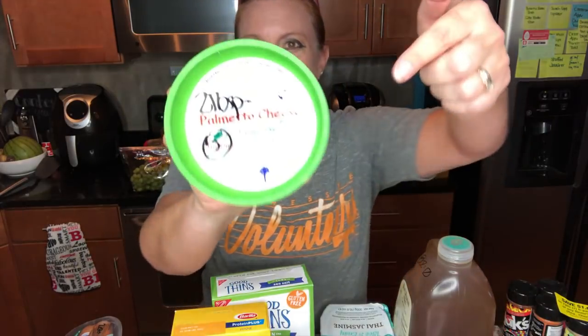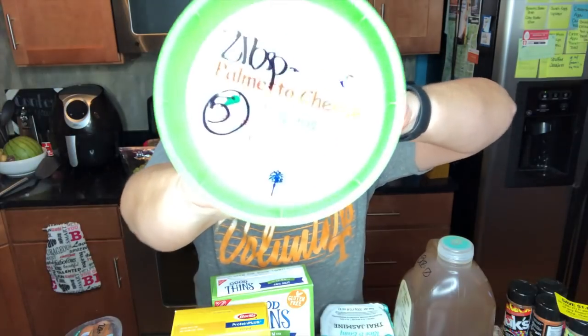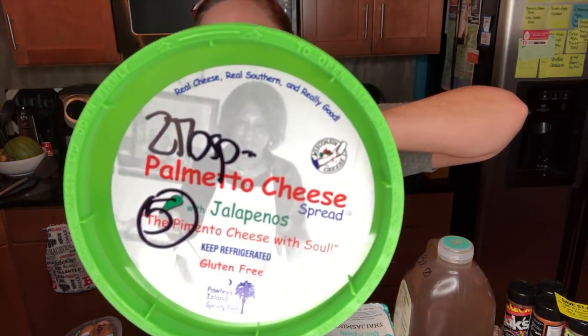This is one of our favorites. John and I love this. It's a lot of points, but we don't care. It's totally worth it. This is palmetto cheese, which is slightly different, I guess, than pimento cheese, but we like the palmetto cheese. We especially like the little old lady who is on here. She just looks like she makes this with love, and I'm really hoping that it's her that makes this. For the palmetto cheese, it is 2 tablespoons or 5 Smart Points.